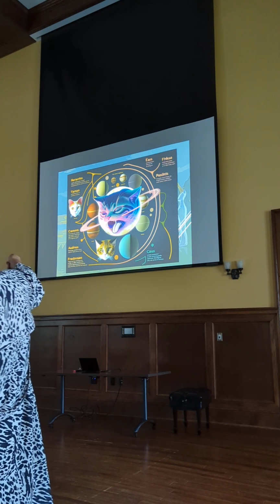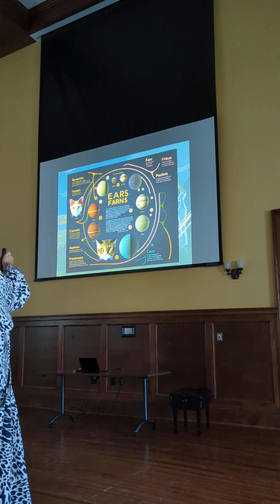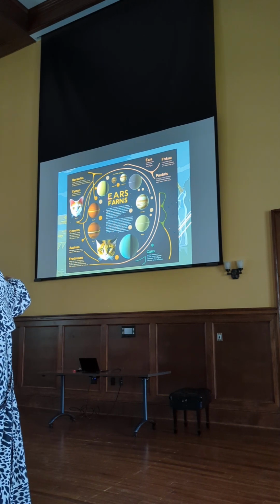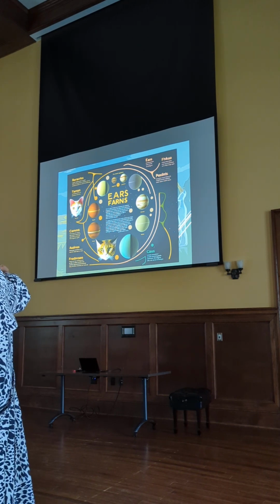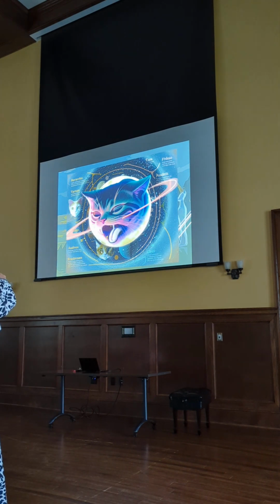Cat planets actually had cat ears. And so this is why you'll notice prominently that I've outlined ears, so it looks like the planets are more cat-like. They were able to navigate in space more easily because they could recognize the planets because they had ears. And other planets that weren't friendly to cats did not have the ears.